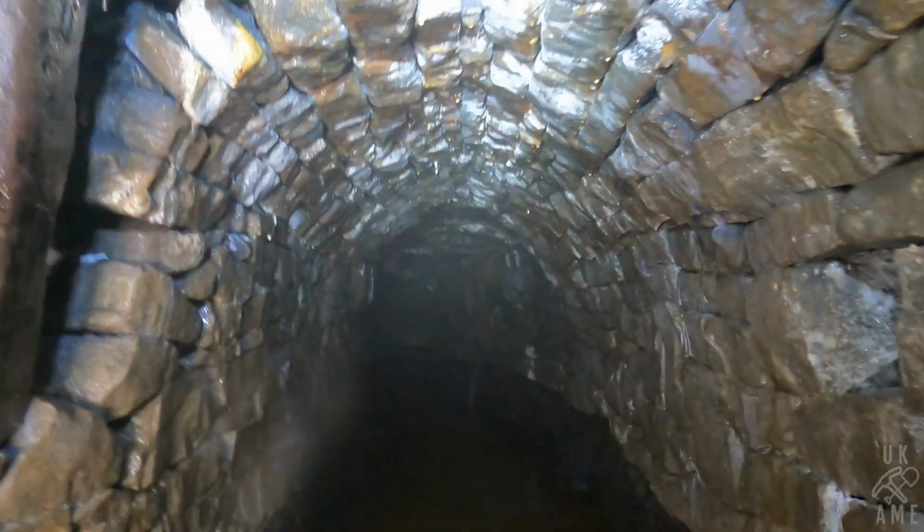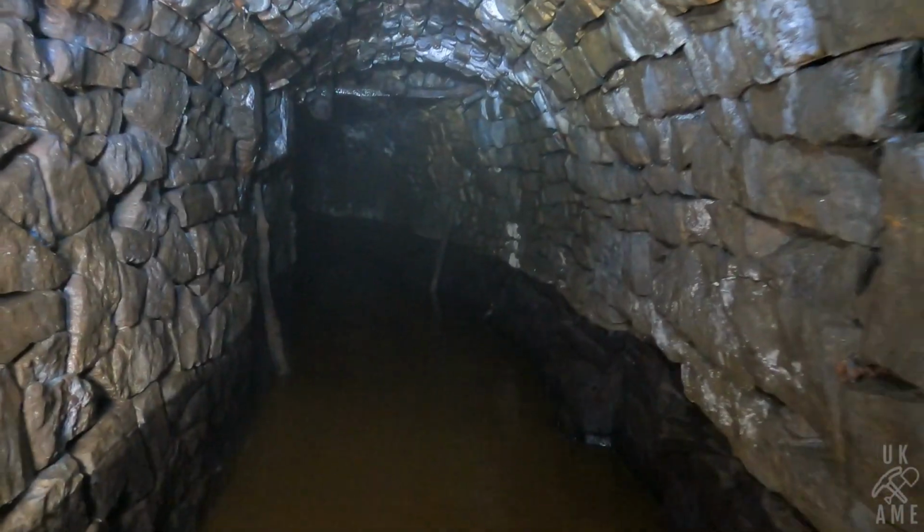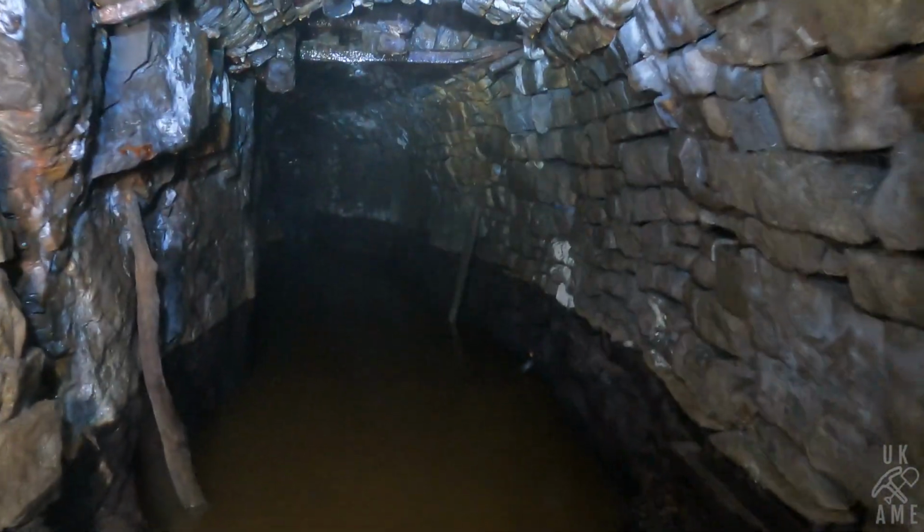The nice little collapse above it. Oh no, it's not. It's just little workings above. There you go, you can see it. And back into older traditional arching again, to work our way through.